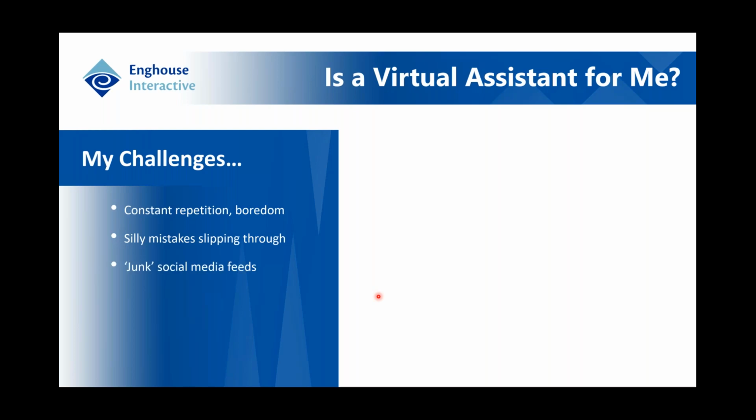This is interesting. A lot of people are using social media feeds to communicate with people within an organization. You get a lot of junk. You get a lot of stuff that's not really related to your business, or people just throwing junk mail at you, basically.